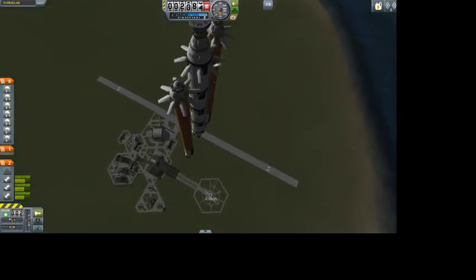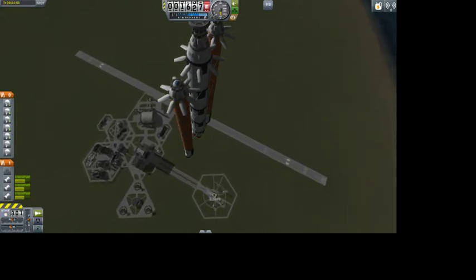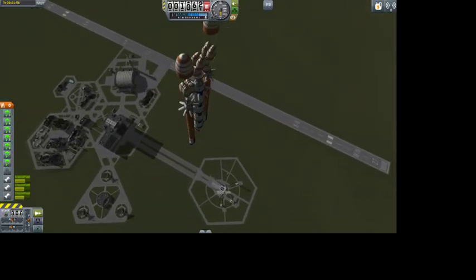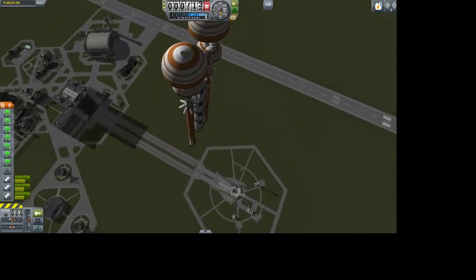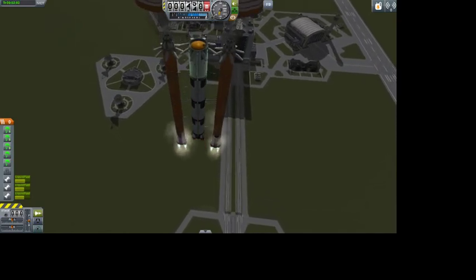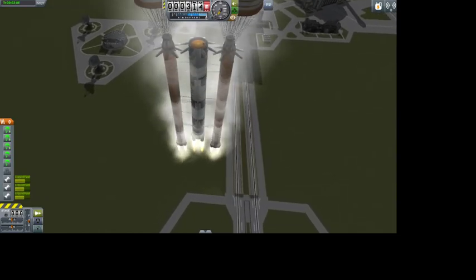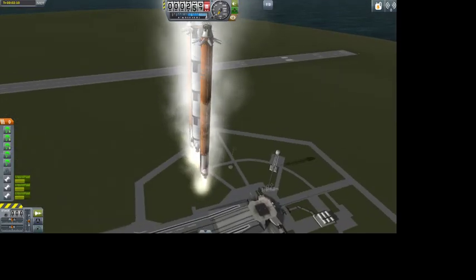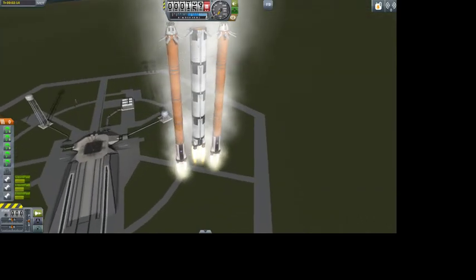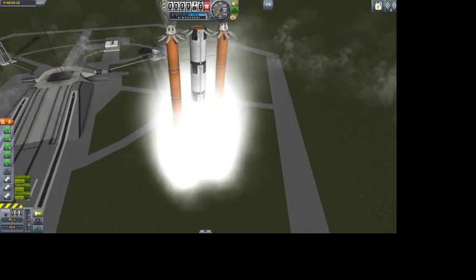Major event coming up with side booster shutdown and separation. Side booster shutdown. Successful separation. We're coming up on center core shutdown.